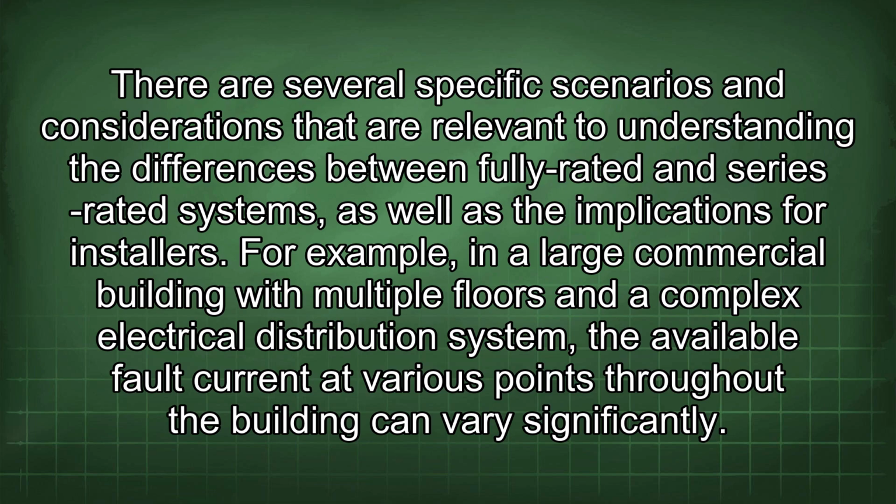There are several specific scenarios and considerations that are relevant to understanding the differences between fully rated and series rated systems, as well as the implications for installers. For example, in a large commercial building with multiple floors and a complex electrical distribution system, the available fault current at various points throughout the building can vary significantly.